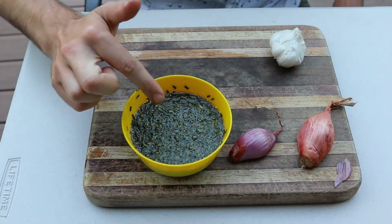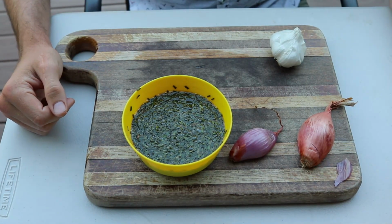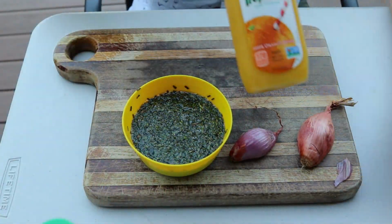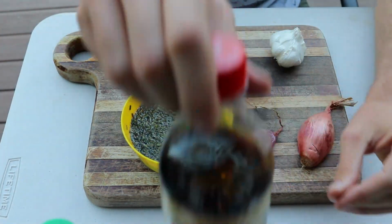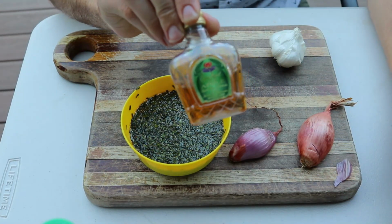All right, so this here is my soy marinade. What you see on top there is a bunch of chives, and what went into that is soy sauce, a little bit of orange juice, a bit of vanilla Coca-Cola, and a splash of Crown Apple.